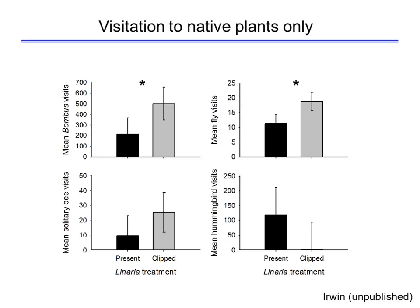So with our number of bumblebee visits, these are raw numbers, but these analyses come from models that have other covariates in there to remove some of this variation. That's what the asterisks are coming from. But what you'll see here is that when you clip Linaria out and just look at visitation to native plants, your native plants are receiving more visitation where they're growing without the invader compared to where they're growing with it. So it's suggesting that Linaria is luring away our bumblebee pollinators.